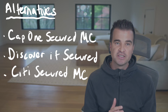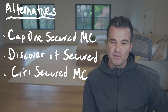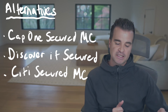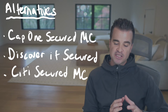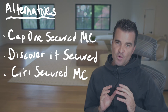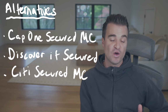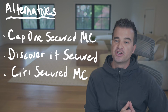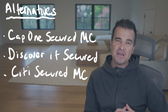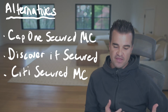Number two on our list here is the Discover It secured card. Again, all three of these cards are secured credit cards, which means you may need to make an upfront deposit, but this one has no annual fee, no maintenance fee, and you actually earn cash back between 1 to 2% on the Discover It secured card. So no annual fee plus cash back is really, really good, especially for a card kind of in this tier.